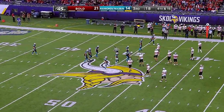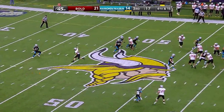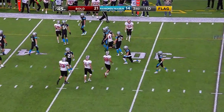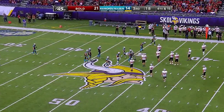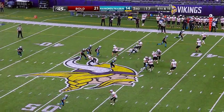So the second aspect here is, take a look at the player at the bottom of the screen. You see that he comes out there, doesn't really know he's supposed to be out there. He's trying to figure out whether he's supposed to be set or not. Doesn't really know what he's supposed to be doing. You'll see that the defensive player picks him up. But the first thing we need to think about is substitution and illegal participation factors.